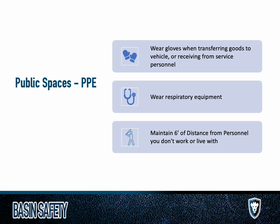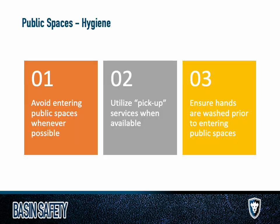So public space PPE: gloves, respiratory equipment, maintaining a distance. These are all great ways to avoid catching any kind of illness. Avoid entering public spaces whenever possible, utilize pickup services when available, and ensure hands are washed prior to entering public spaces.